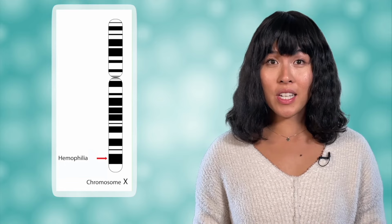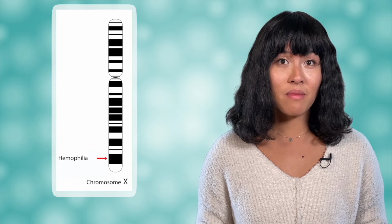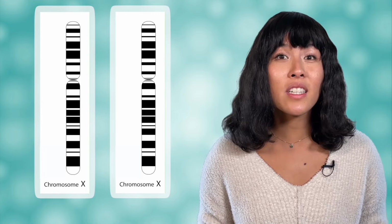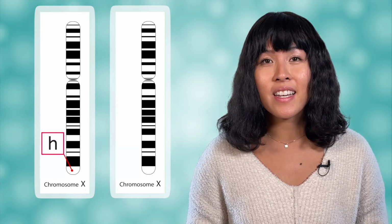The dominant form of the gene will produce the necessary protein, but genes with only the recessive mutation will not. Having one working copy of the gene is enough. So, the genotypes big H, big H, as well as big H, little h, will form the clotting factor and have no problem forming blood clots to stop minor bleeding. Because females have two copies of the X chromosome, they have two chances to get a working allele for the clotting factor. Even if one chromosome has the recessive mutation, chances are the other chromosome will have a working copy and they will be just fine.